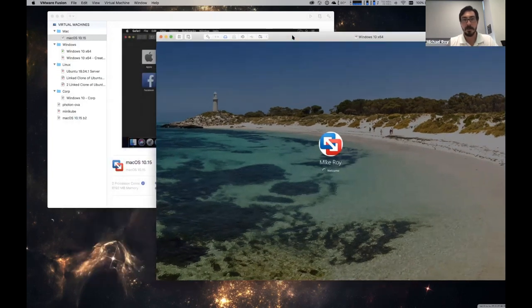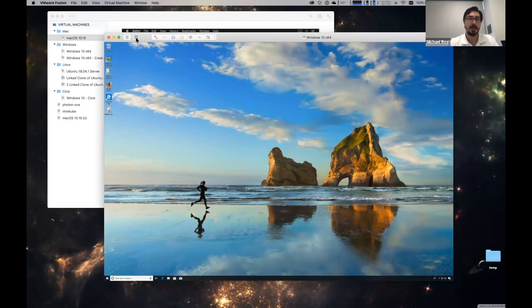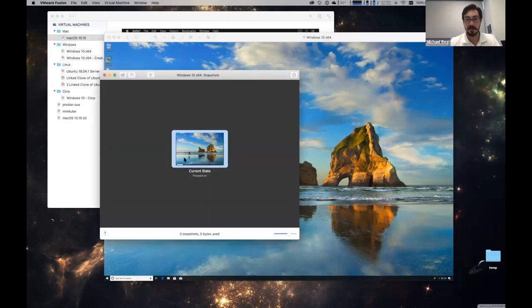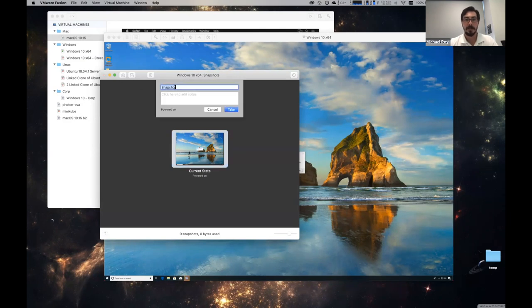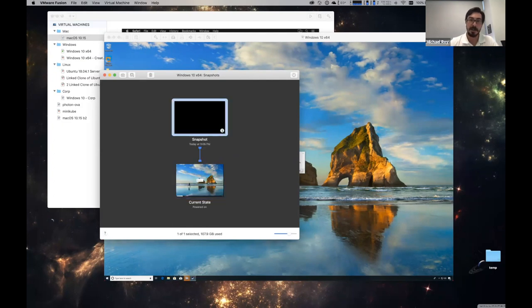While that's firing up, I'll also show you the snapshots. So I mentioned we have the ability to roll back and do things like that. So we could, for example, take a pause. Right now, this is the current state. And I could say, hey, go ahead and take a snapshot, so we can save this state and we can go back to it later. We'll say, go ahead, take a snapshot. Okay, cool. So now it's got this snapshot.